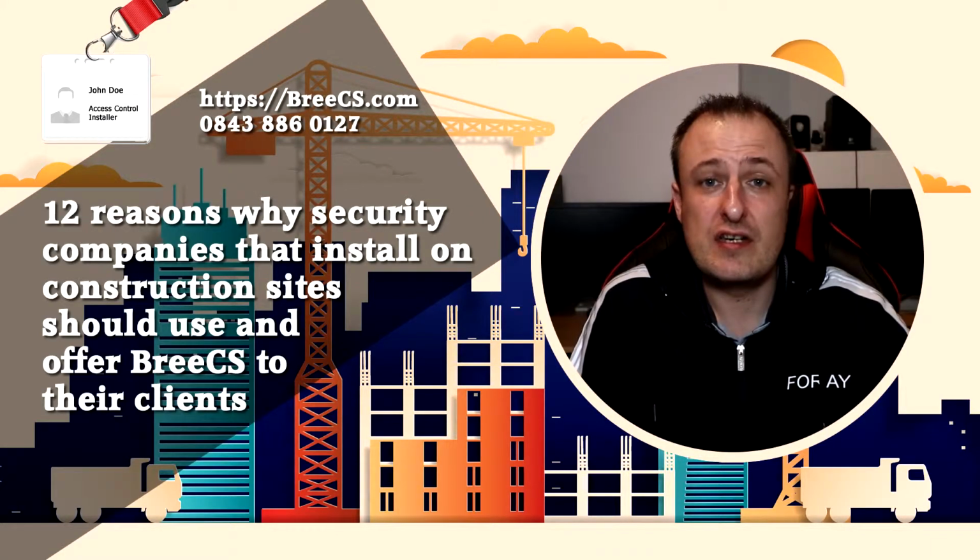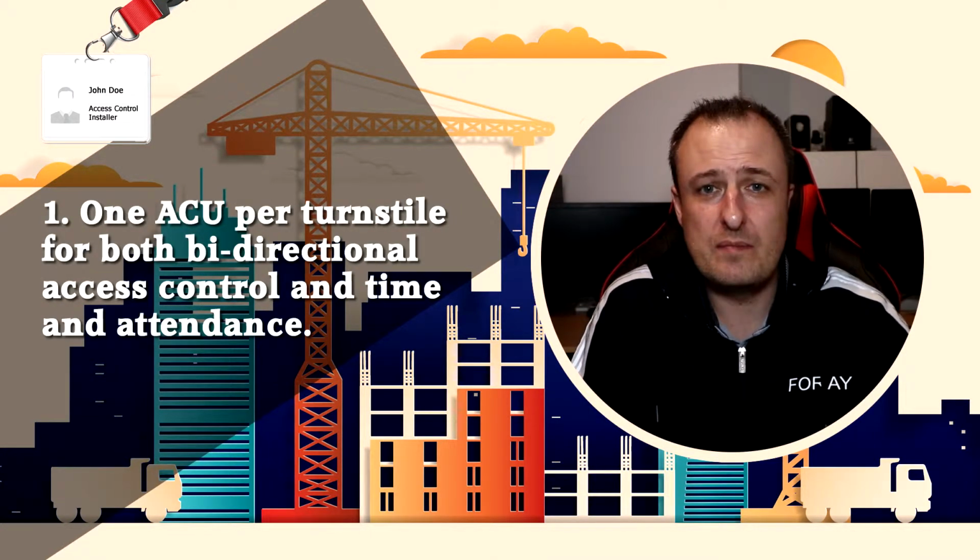12 reasons why security companies that install on construction sites should use and offer BreeCS to their clients. Number 1. 1 ACU per turnstile for both bi-directional access control and time and attendance. That's right, no need to install 2, cross-wire and program as a clocking in or out reader. Simply select token only and BreeCS will handle everything else for you.